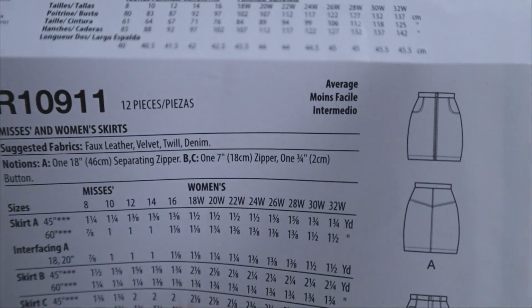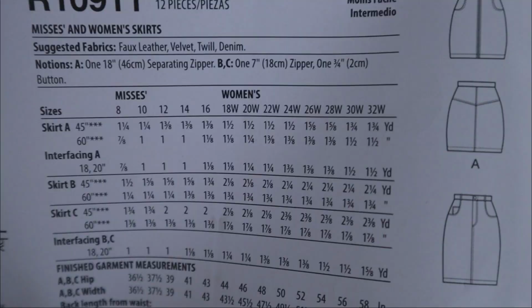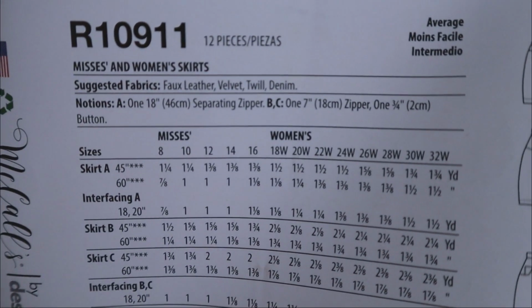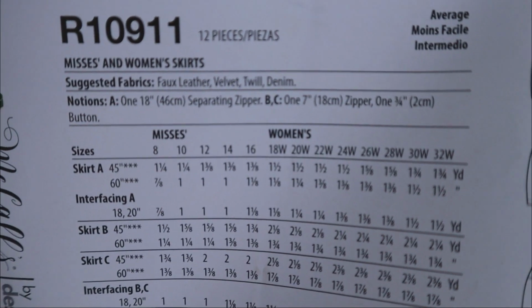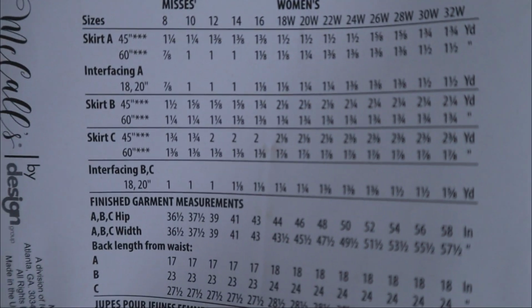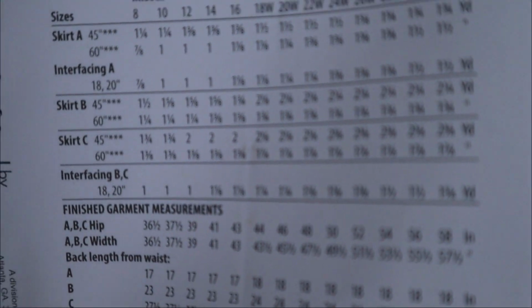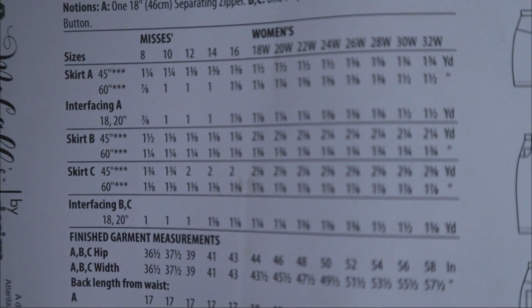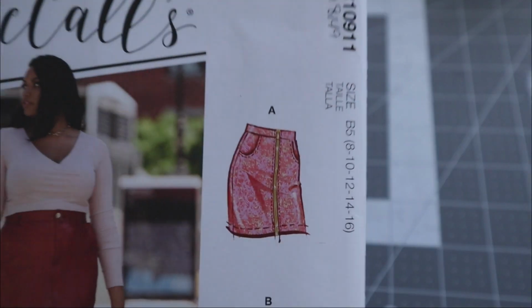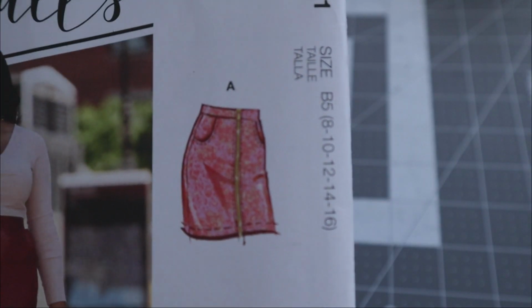And this is the line drawing for view A. And so this is described as Misses and women's skirts. Suggested fabrics are faux leather, velvet, twill, and denim. My hips are only a 43, so I would sew up a size 16, and that's what I picked up. The size range here, 8 to 16.